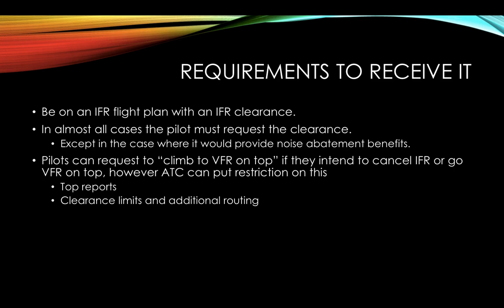Okay, that's a very simple radio call. Now what that tells ATC is that this aircraft and this pilot is intending to climb through the cloud layers that are present in the area and get to where he can maintain VFR conditions that are stipulated in 91.155. Okay, so that could mean he wants to get on top of the clouds and cancel IFR, or he wants to go VFR on top to a certain point. It's kind of up to the pilot.